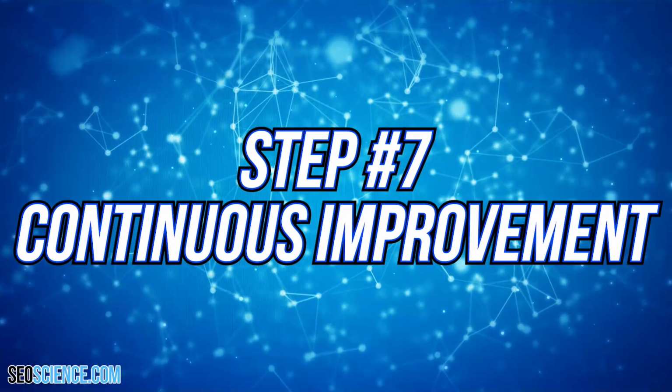Step 7. Continuous improvement. Lastly, SEO is a constantly evolving field. Google frequently updates its algorithms and new trends emerge. Stay up to date with industry news and be ready to adapt your strategies accordingly.